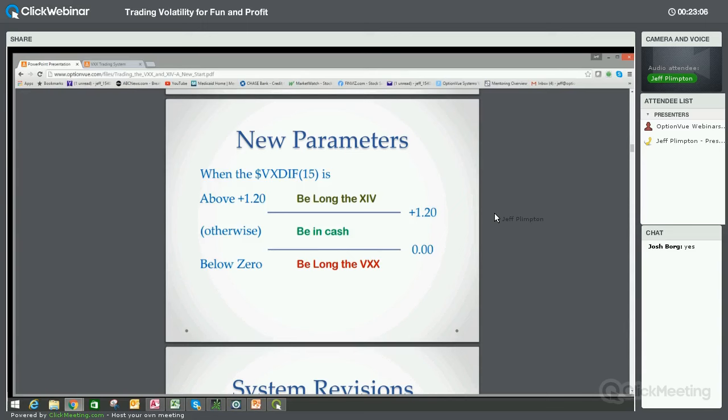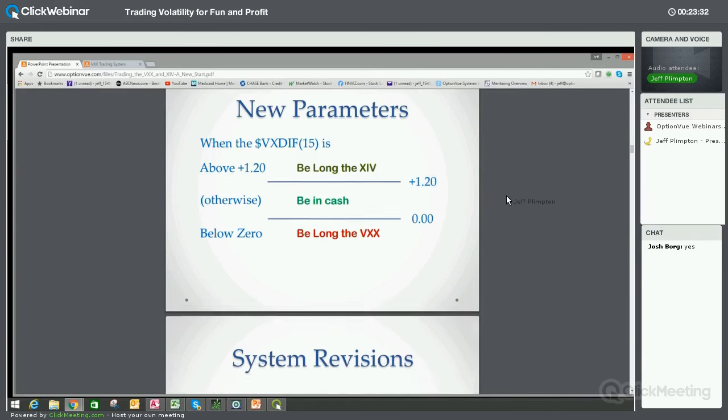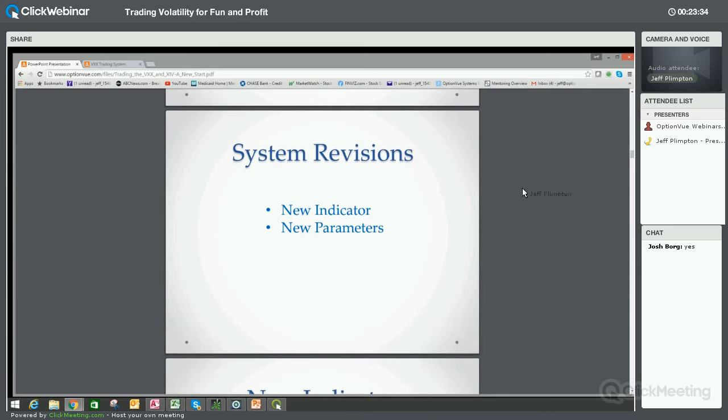These are useful: when you're shorting VXX, you're not allowed to short stocks in some accounts, you could short the VXX, and when you're long, you simply buy the XIV to short the VXX. So it's very simple. It's just like trading stocks. And I'm going to go past this 1.2 indicator because I want to show you how the trading plan has evolved. You see it says system revisions here. We came up with a new indicator and new parameters.